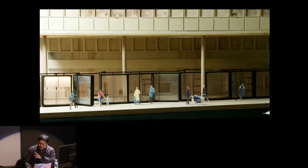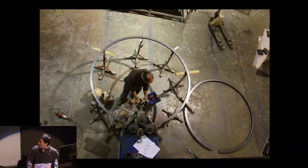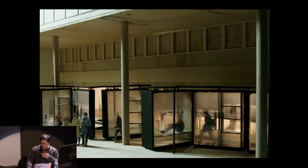In my first year teaching there, we won this project, which was to create a new facade on a regeneration project, working with a local manufacturer. It's basically a series of windows that can be used as a display case, but also as a place where one can inhabit. So this is it built.